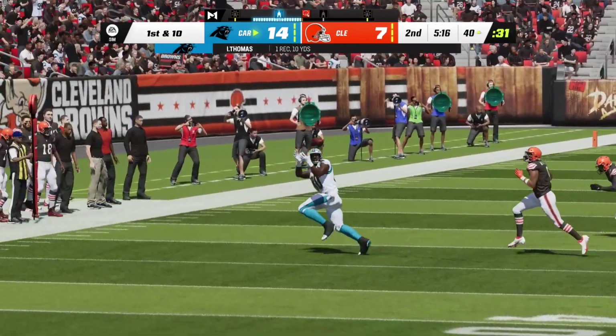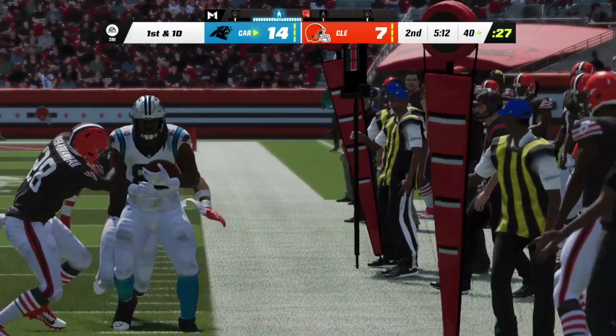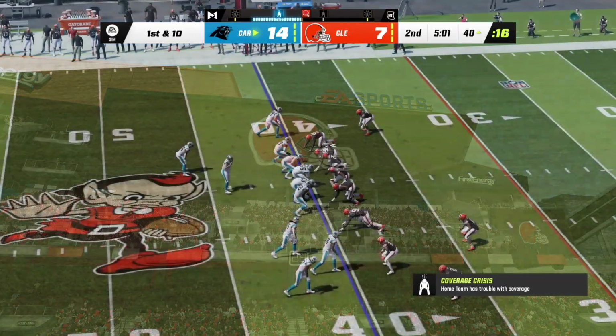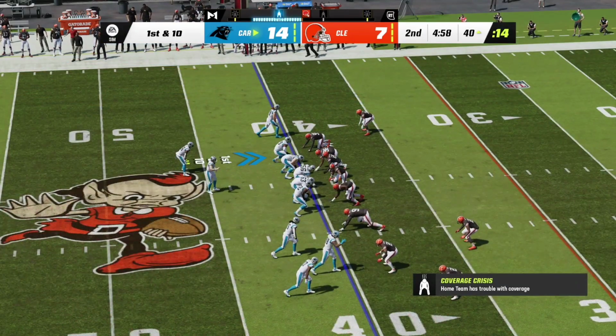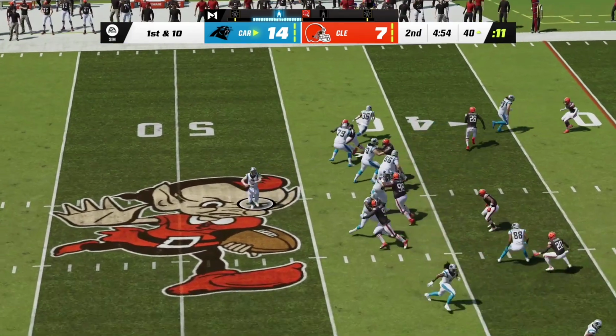So much goes into a successful play, doesn't it? How about that play action there, freezing the defense just enough to bring the tight end free downfield for the completion. So a 1st and 10 upcoming from Browns territory now, right at the 40.